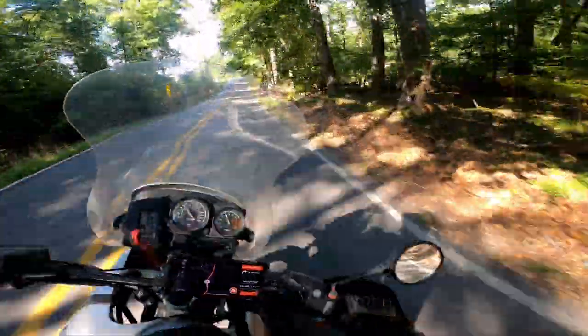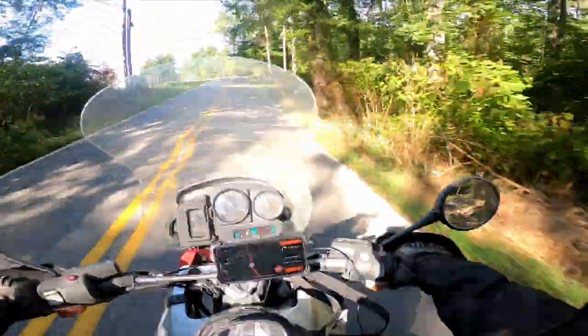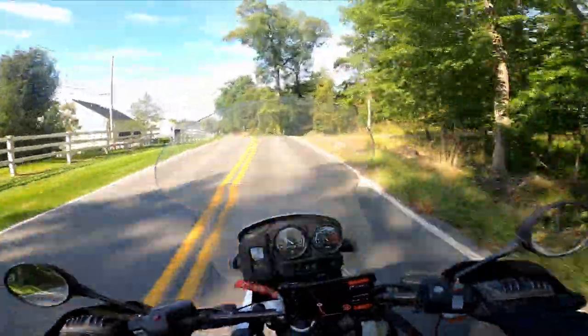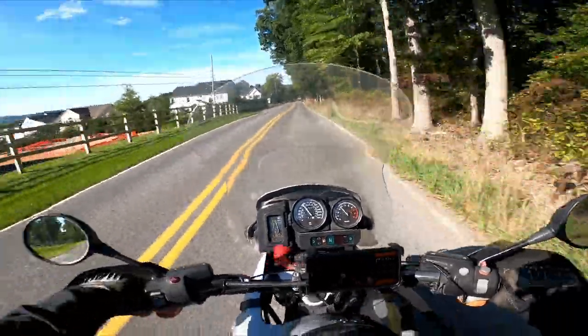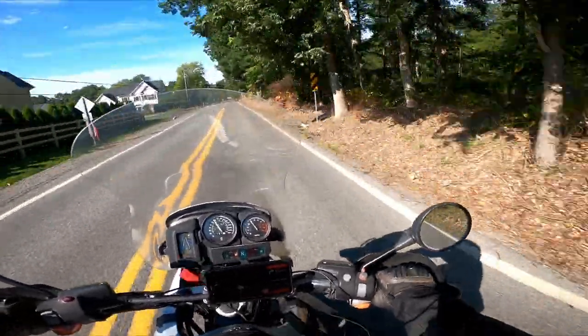But the bike's been running pretty good. I'd like the fuel economy to be better, but it's a big 1150 GS with Jesse bags. There's only so much you can do.